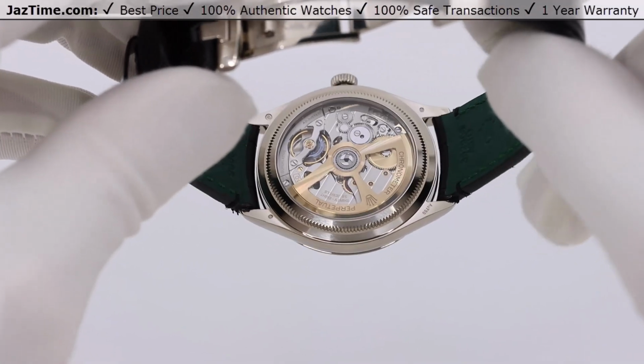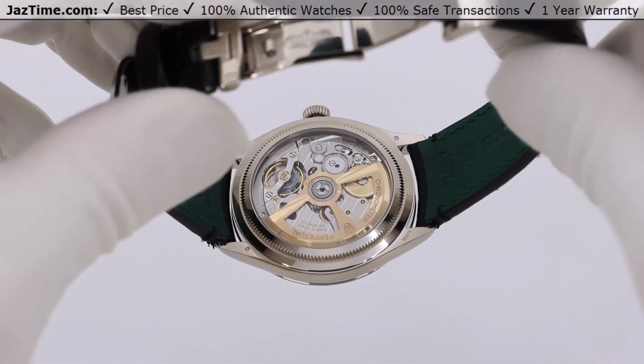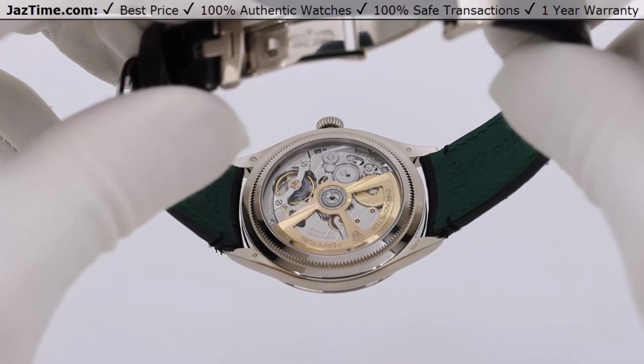Look at this cutout rotor. I mean, it's top notch. It's as beautiful as any other. It's actually even as beautiful as an Audemars Piguet rotor, if you ask me.